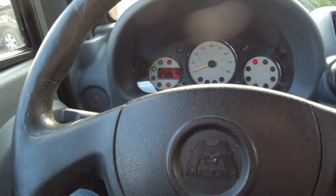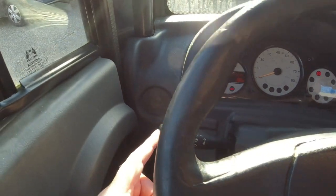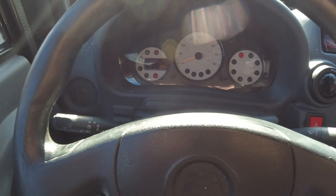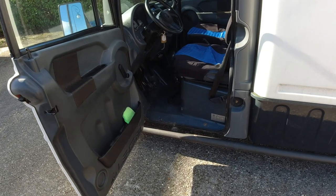The other thing I don't like is the fact that the horn's not working at the moment, and I don't know why. That happened after I was working on the subframe and painting it, so God knows what I did. A quick look under the seats.